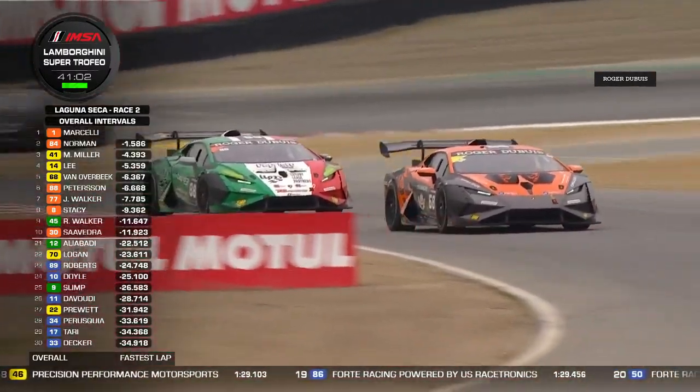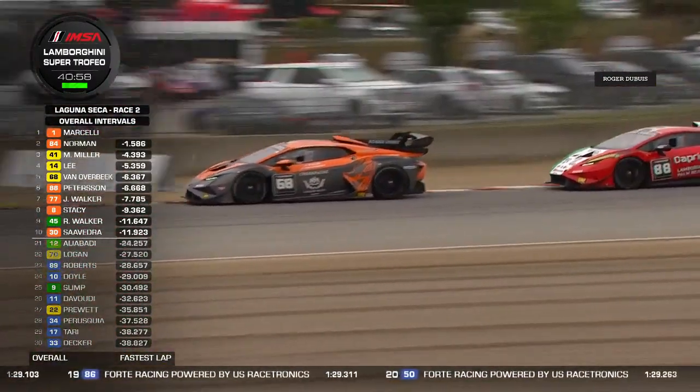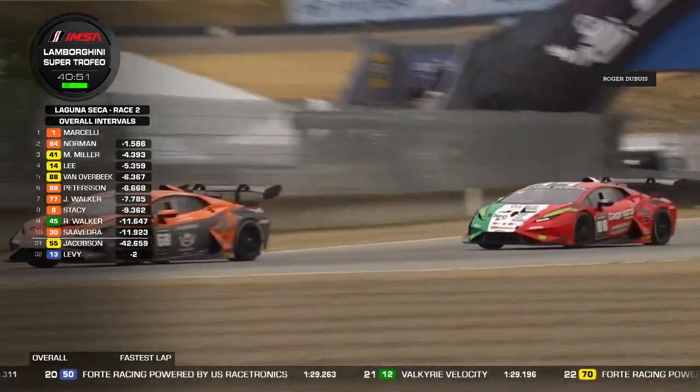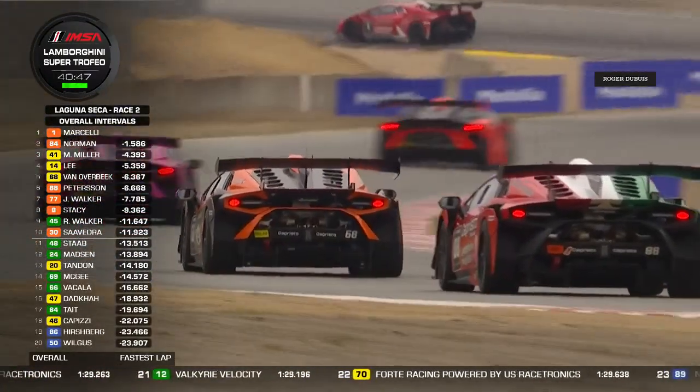Now, Jeremy, 2 different classes of cars here, and I wonder what's going through Johannes van Overbeek's mind. He knows the car right behind him is not in his class. It's a pro class car. But at the same point in time, he doesn't want to lose touch with Andy Lee, who's just in front of him. What are you thinking if you're Johannes van Overbeek?